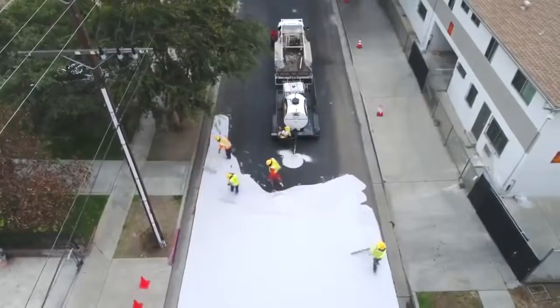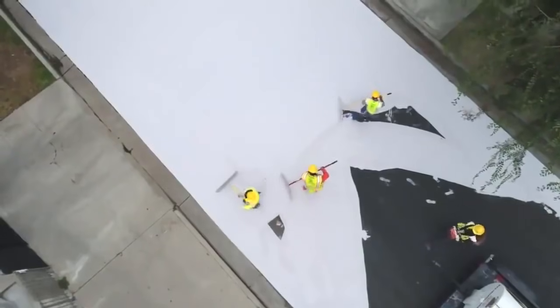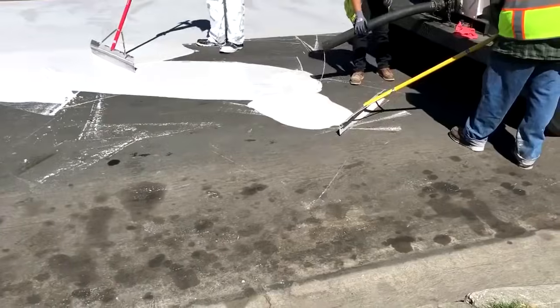Many of the streets in Los Angeles are being painted white as a way to help cool down the city. The hope is that the streets will have a more difficult time absorbing radiation emitted from the sun.